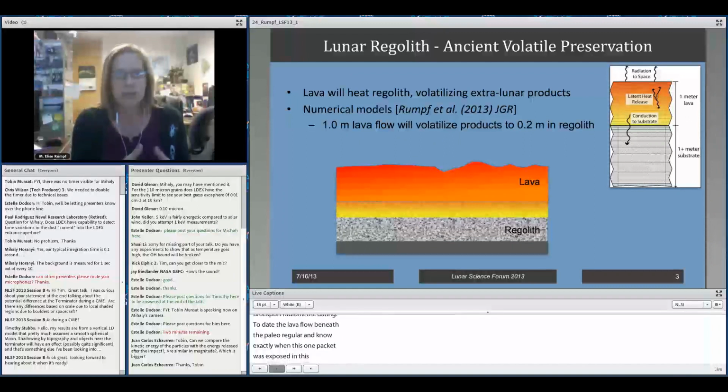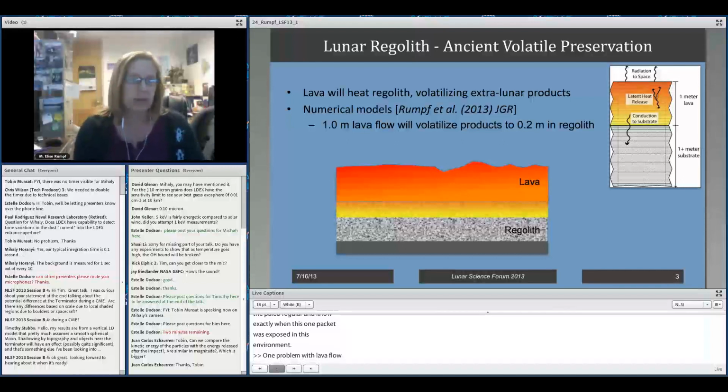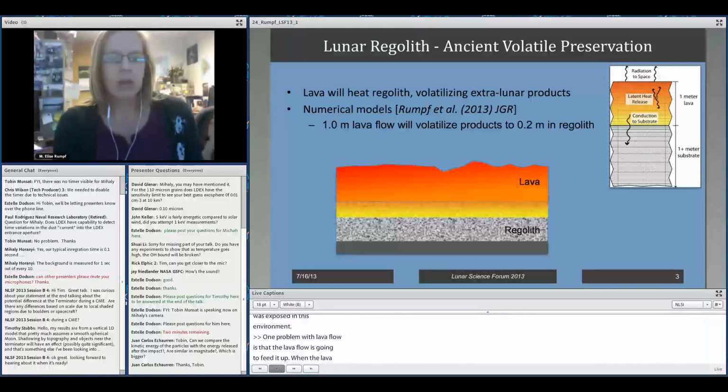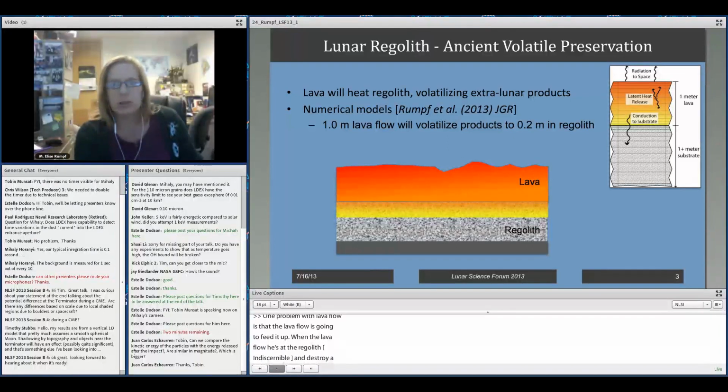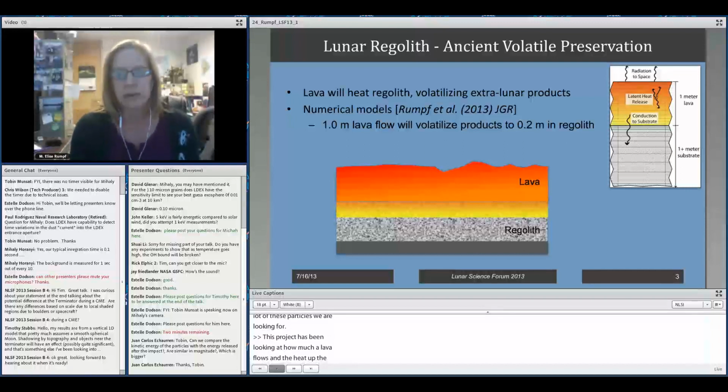Now, one problem with covering something by a lava flow is that the lava flow is going to heat it up. And when the lava flow heats up the regolith, it's going to volatilize and destroy a lot of these particles that we're looking for. So this project has been looking at how much a lava flow is going to heat up the regolith and whether it's even feasible to go back to the moon and look underneath a lava flow for these deposits.